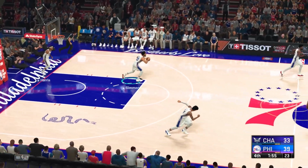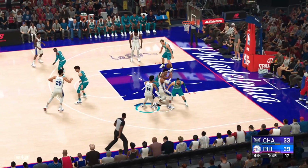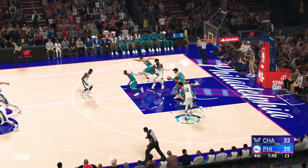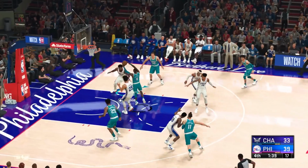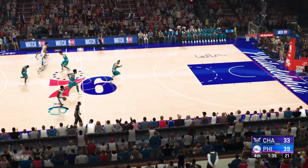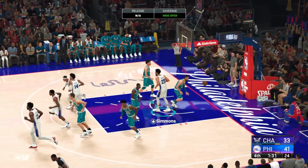Oh, big finish, emphatic. He hangs on the rim just for good measure. Well, I guess there's nothing wrong with a little bit of showboating here and there. For Charlotte, they've gone 2 of 3 from the field to get the fourth quarter started. And denied. He sends it right off the glass. 3 on 3. And that one's good. Simmons.